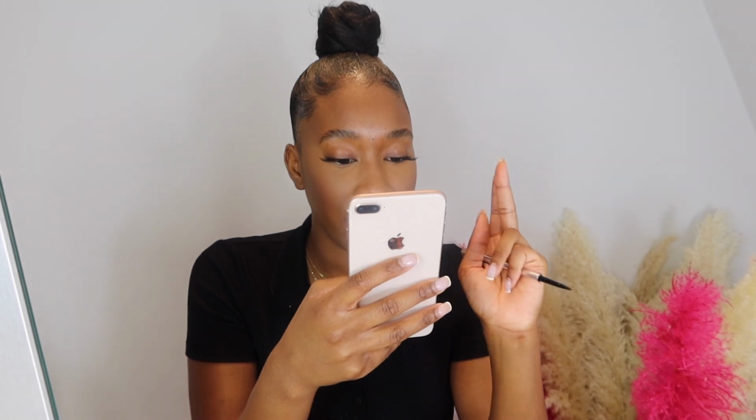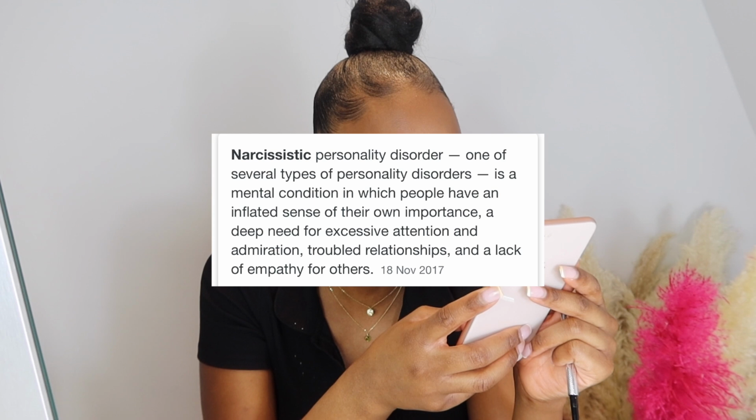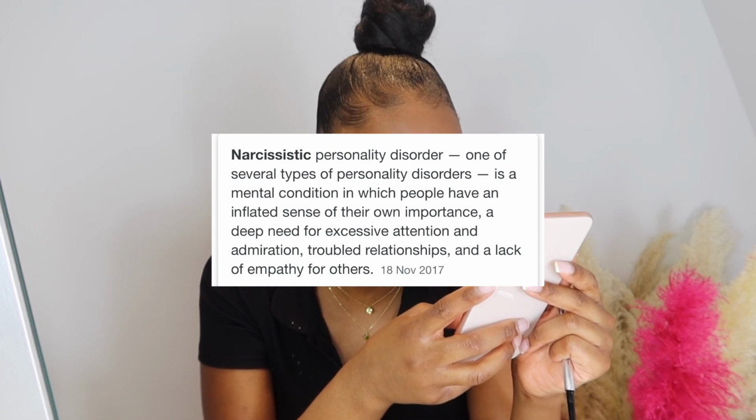Narcissist definition. I'm that person. When I see a word I don't know, I Google it. Google is my best friend. So anyway, a narcissist is a mental condition in which people have an inflated sense of their own importance, a deep need for excessive attention and admiration, troubled relationships, and a lack of empathy for others. Okay, how do you deal with a narcissist? Call them out when they're doing something, this is what I would do.